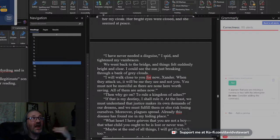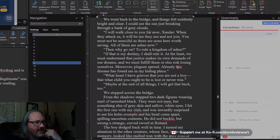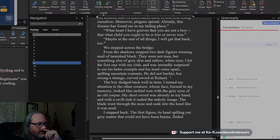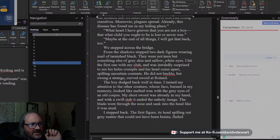Something said, comma, and he did this. And tightened my vamp braces. Right? I do that a lot, stylistically. I will walk close to you for now. I like it without the comma. Already, this disease has found me in my hiding place. They were not men, but something else of gray skin and sallow, white eyes. I hit the first one with my club and was inwardly surprised to see his helm.